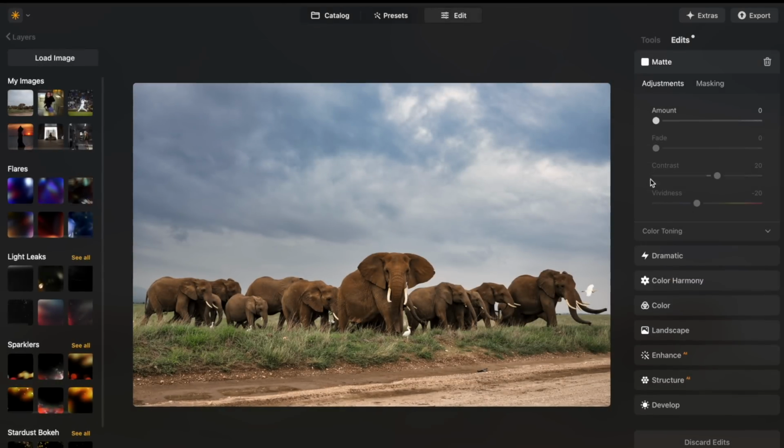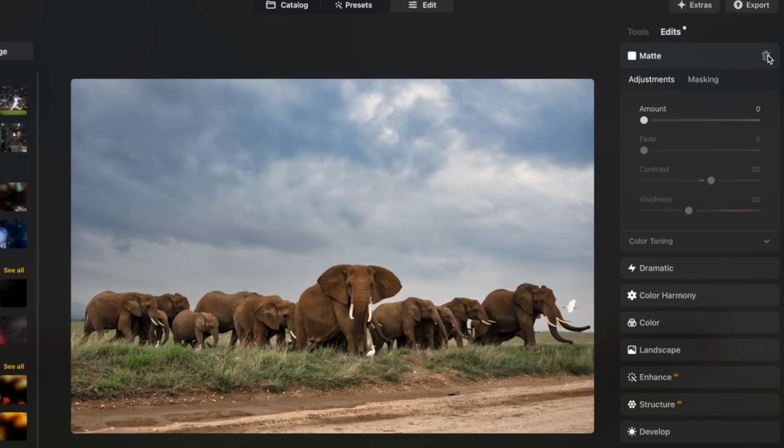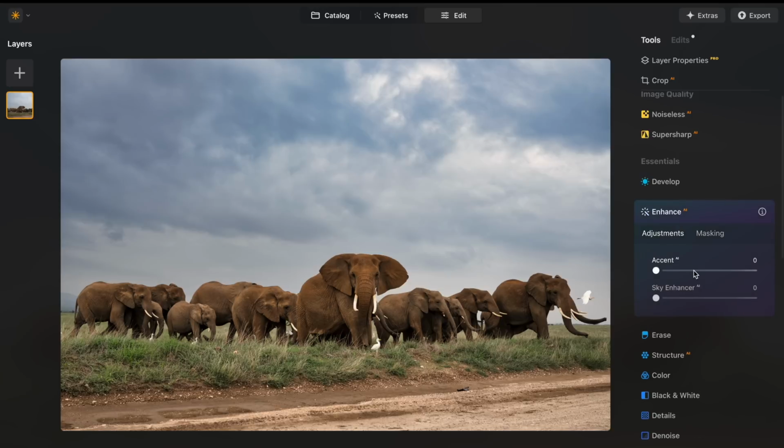Now, when you enter the editing studio, you can actually see the edits that the preset made and make adjustments to any of those if you want. But this is a good starting point for me. I started off using the AI Enhance tool. It adds a little bit more contrast and makes the image pop a little bit more. The next thing I did was add a little bit of Sky Enhancer to bring out a little bit more detail out of the sky.